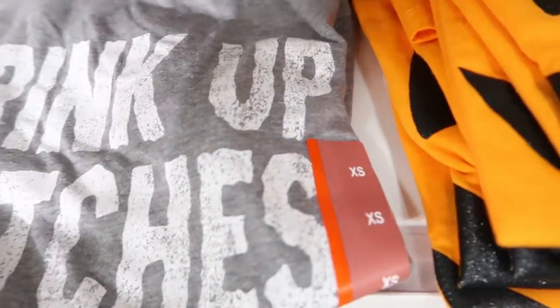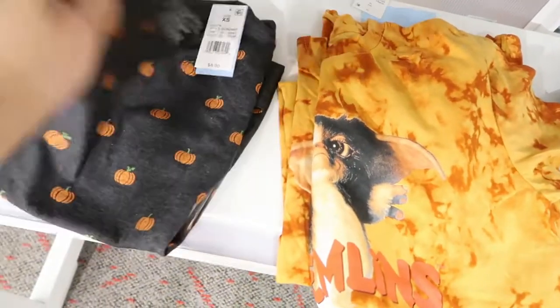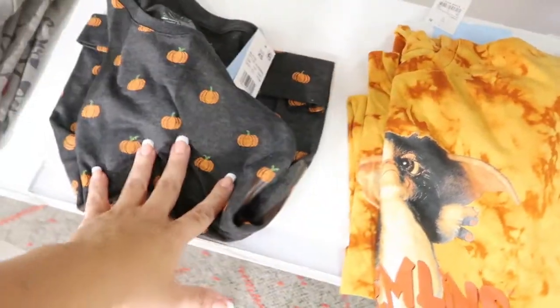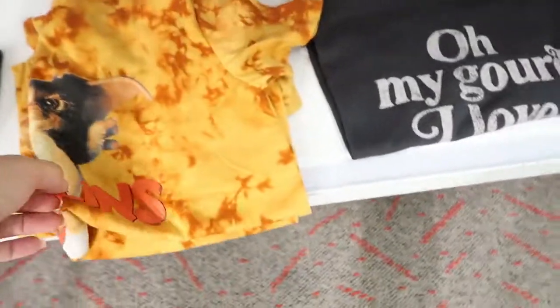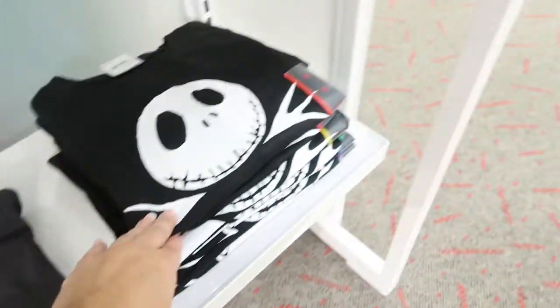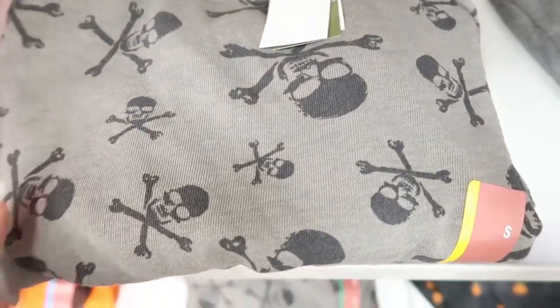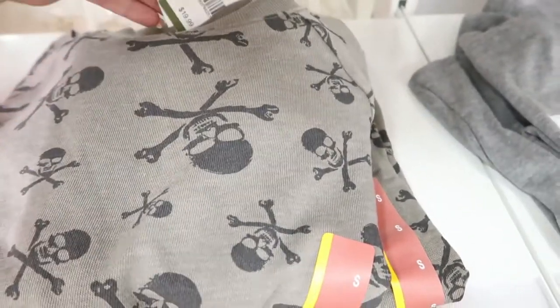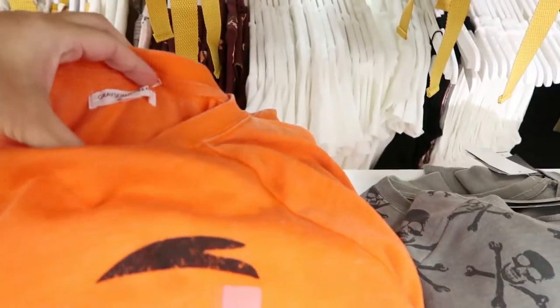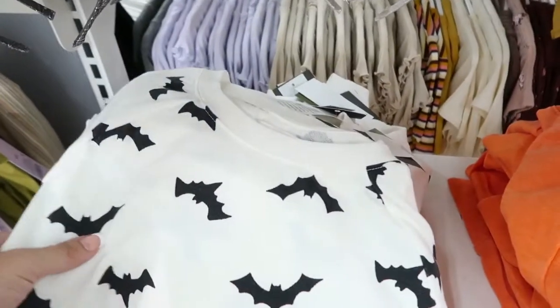Drink Up, which is $8. I have this tank on now. I think this is a tee and they don't make the tank anymore. But this is $8. And a little Gremlins tee, $14.99. Oh my word, I love Fool, $14.99. Skeleton Jack is $14.99. This is a Grease and Thread sweatshirt. It's olive with skulls, $19.99. This one's cute. It's also $19.99. Bats.